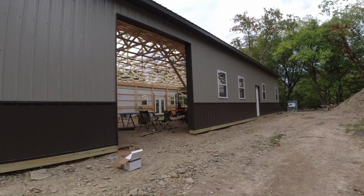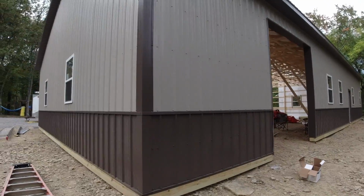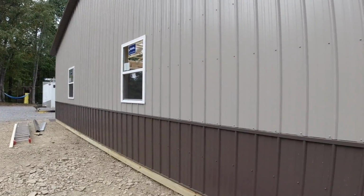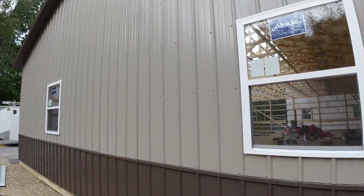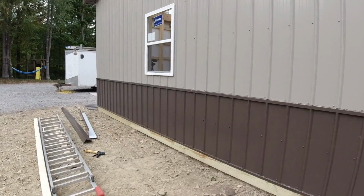Alright, here we are on the back side of the building. They got all the siding on this the other day. Then today they got the siding done on this side here. I really like this color. I do. Looks nice. So they got this done here.